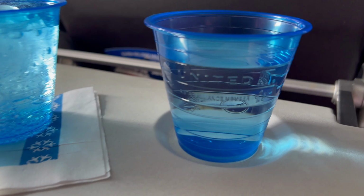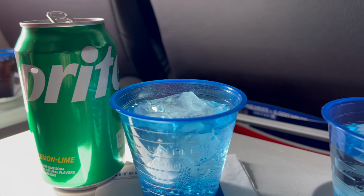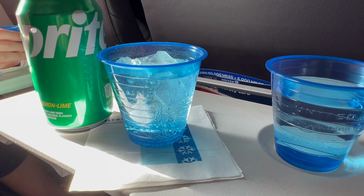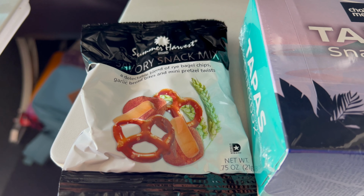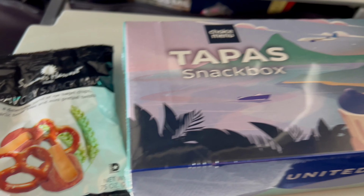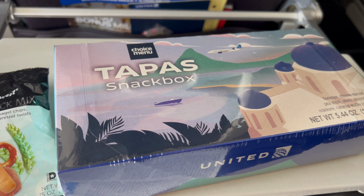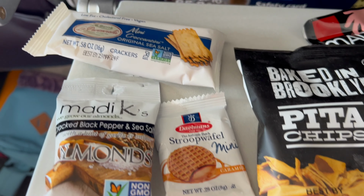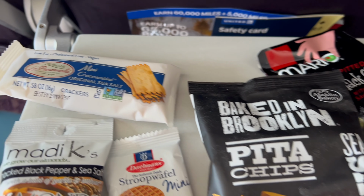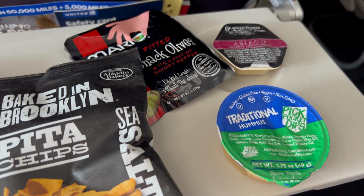Roughly 20 minutes after we were airborne, United came around and did their service. They had a drink service, and then I also ordered one of their tapas boxes, which was actually quite good. I never had this before. It had a wide assortment of snacks similar to Spanish tapas that honestly were quite good, and I'd recommend it. Here is what came inside of it, and for me, it was enough food for the 3-hour flight to Houston.